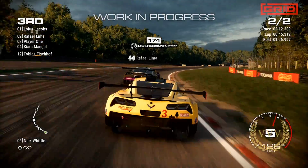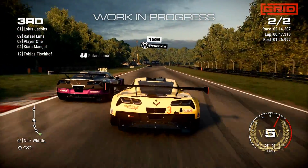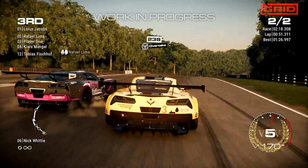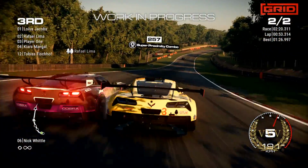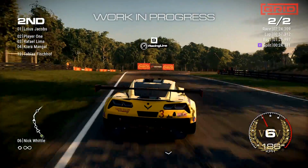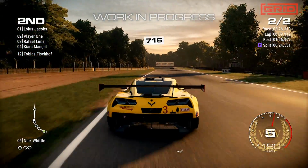So E3 though has been quite limited in terms of coverage on the game. We're hoping to get a bit more, but it's just Brands Hatch from E3, and we look forward to seeing the other tracks and cars and disciplines, as it's been quite limited what we've had so far. So we really look forward to a proper hands-on, putting it through its paces.